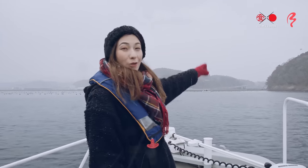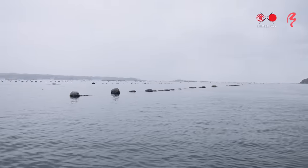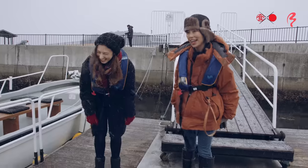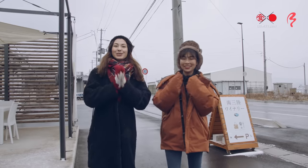So this is the other island that has a shrine located on it, and you can actually see the Tori Red Gate at the very front over there. So fun! And we're now back at the winery to have a little tour.